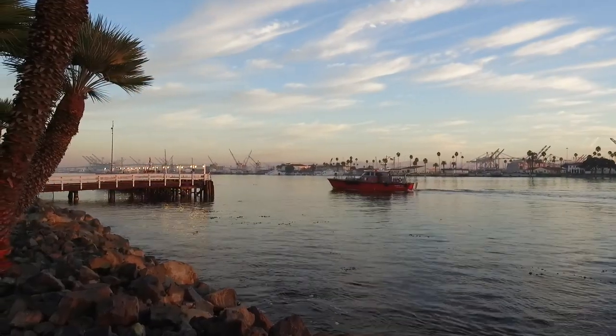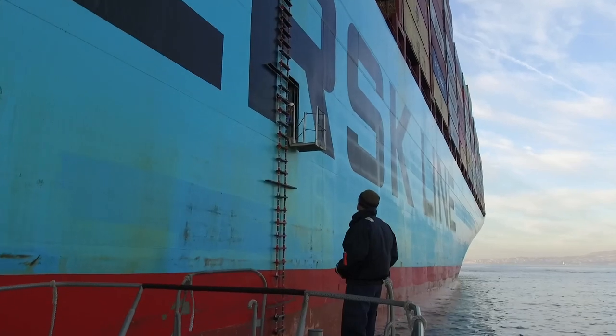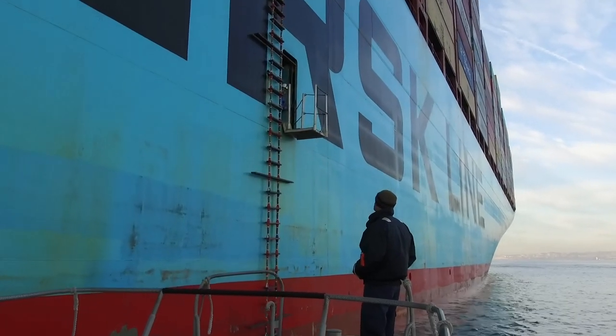We're local knowledge experts. We understand all the different depths and all the different contours and all the aids to navigation throughout the area. So we get on board the vessel about 4 miles from the harbor, and we have a brief discussion with the master of the ship.